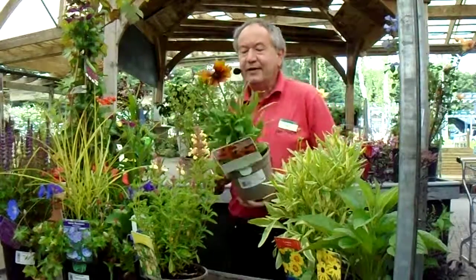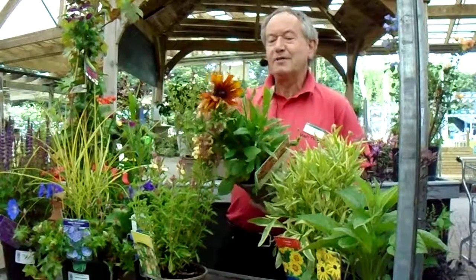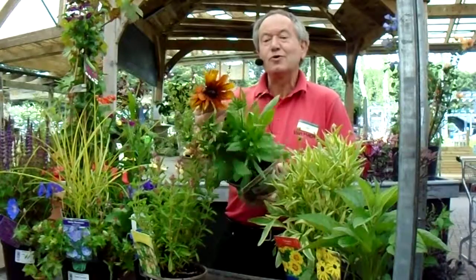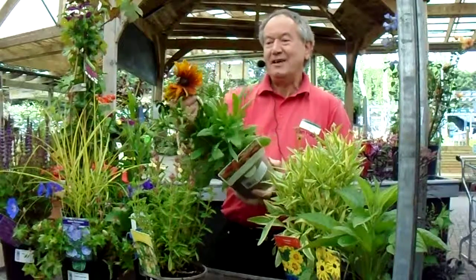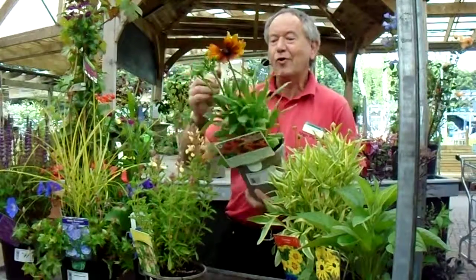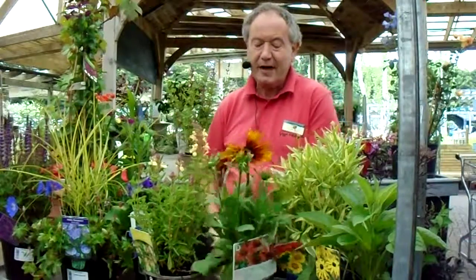Some of the other Rudbeckias come in these orange colours. And I picked up this plant and I noticed the two flowers look as though they're stuck together. And that's actually called fasciation. It's where the cells have sort of doubled up and you've got the two flowers appearing. There again, we could add that to the display.